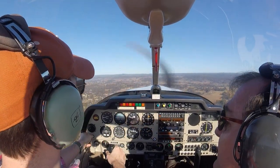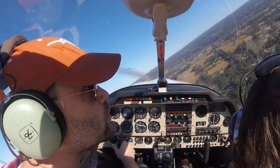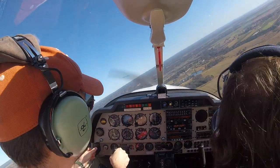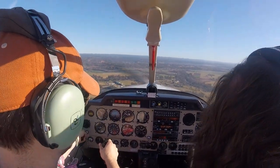Alright, so let's level off. Yep. Okay, clear left, centre, right, round we go. Okay. Let's not overturn on this one. 90 degrees. Yeah. Like about now. And when the tailplane starts to cut, yep. Then we turn, which is about now. Okay.